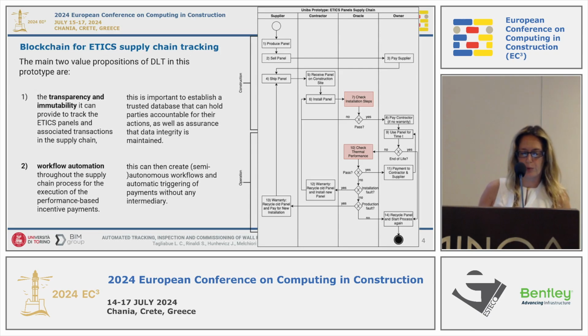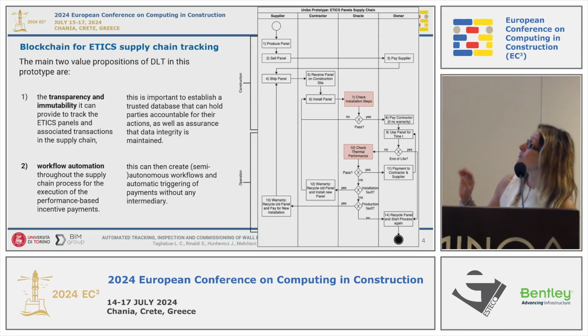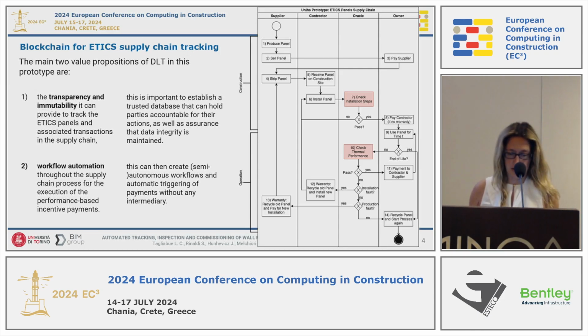And we are proposing a chain of smart contracts that can track the panel in the different phases, for example, in the production phase, in the delivery phase, even for the construction site, and then during the operational life and installation. You can see the different phases in the workflow. And we have these two value propositions of this prototype.